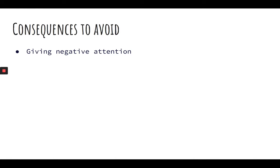Giving negative attention. Children value attention from the important adults in their life so much so that any attention, whether positive or negative, is better than none at all. Negative attention, such as raising your voice or spanking, actually increases the bad behavior over time. Also, responding to behaviors with criticism or yelling adversely affects the children's self-esteem.